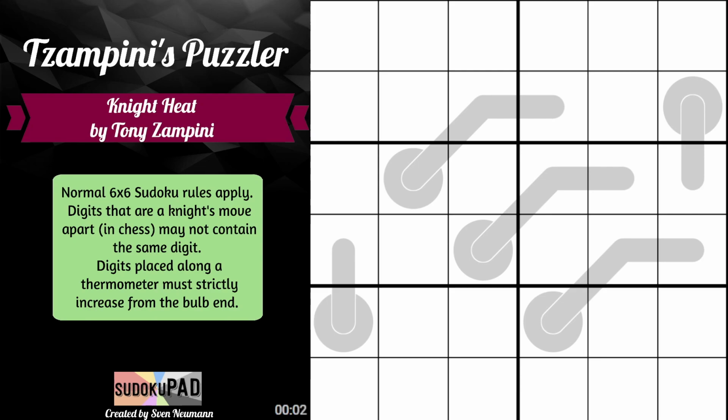All right. So as I was doing that little explanation there, I already think I've spotted my first digit placement. In this box, what would you call this? 1, 2, 3, 4. So this will be 1, 2, 3, 4, 5, 6. So in box 4 over here, we have to place a 1. Well, the 1 cannot go up the thermometer, so because of that, it must exist here.